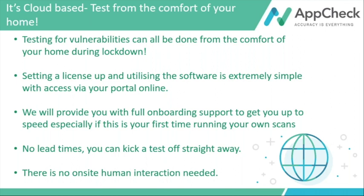Basically, you're able to test for vulnerabilities without having to leave your machine, whether in your office, at home or your kitchen, wherever you're working from. Setting up the license and the testing is extremely simple, and all the access to your dashboards and so on is done through your online portal. Nobody has to go on site and download or put anything on your infrastructure internally, or download kit or anything like that.